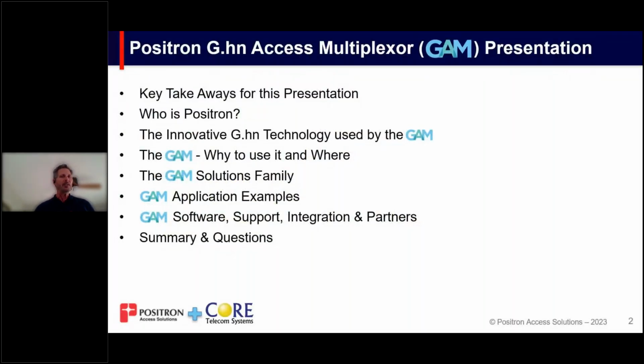So the key takeaways of the presentation is one slide. Who is Positron is one slide. What is G.hn, which is the technology that our G.hn Access Multiplexor, the GAM, utilizes. What market segments, why would you use it and where would you use it? The GAM, the solutions family, the family picture, some application examples, how we partner up with software support, integration, and so forth. And then, of course, questions and summary. I love to get questions in the middle, though, so if you submit them to Lyle, he'll wake me up or stop me, and I'll answer those questions.